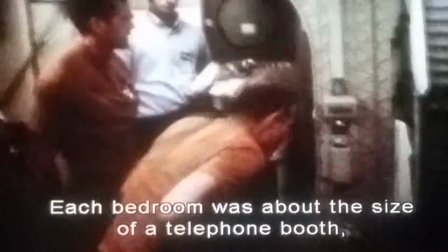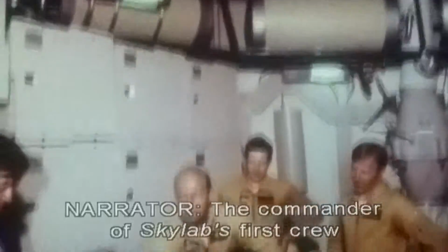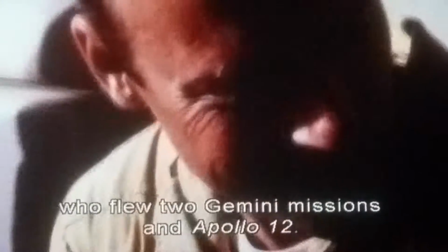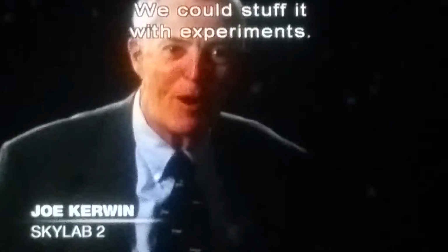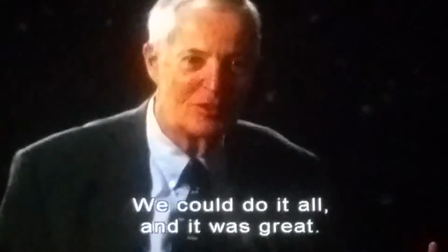It's been compared to the size of a small 3-bedroom house. Each had our own bedroom. Each bedroom was about the size of a telephone booth, and the beds were fastened to the wall. The commander of Skylab's first crew is Pete Conrad, who flew 2 Gemini missions and Apollo 12. Rookie Paul Weitz is the pilot. And another rookie, Joseph Kerwin, is the science pilot. We could stuff it with experiments. We could put the food and water up there for 3 missions. We could do it all, and it was great.